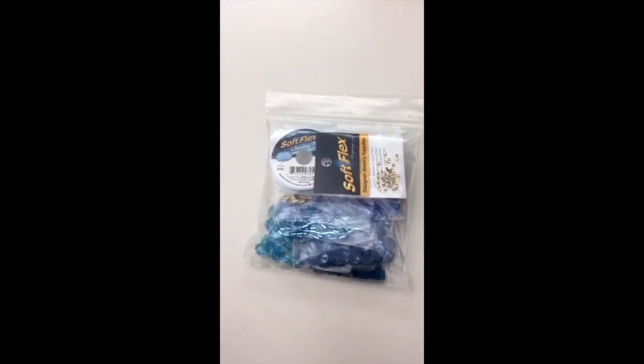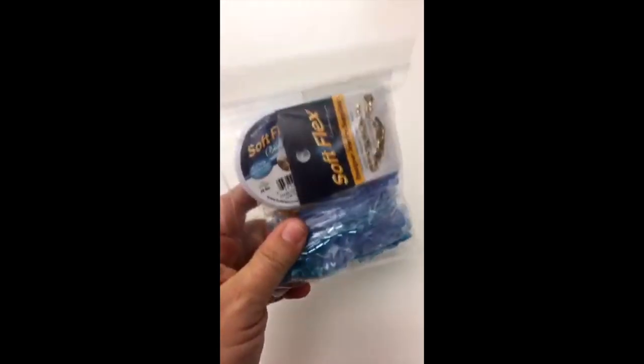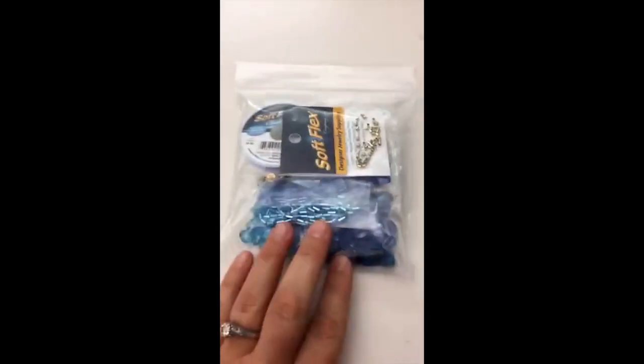I had a ton of beads left over from what I made, so you could definitely make quite a bit more than what I'm going to even show you today. There's only a few in this color left right now.